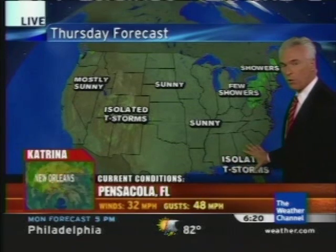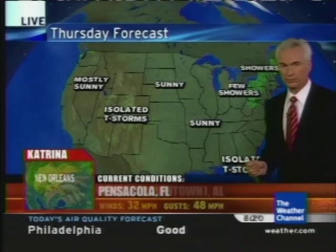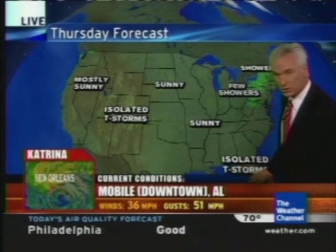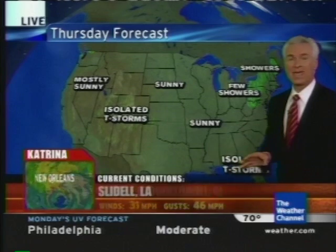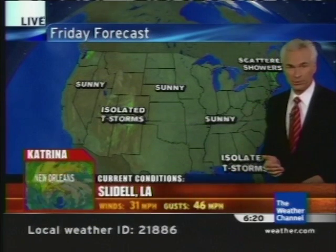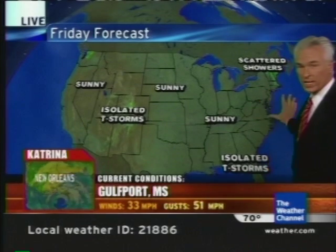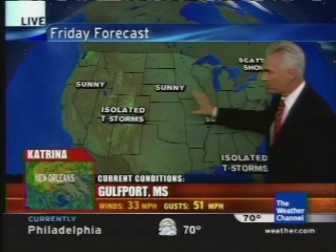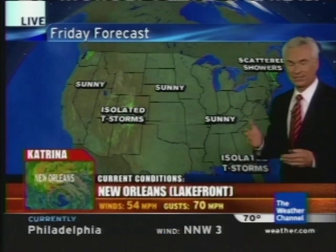The rain will be over, but the devastation, of course, that is certain to occur with Katrina will go on. A lot of beach has already been eroded and will continue to be so. So beachgoers may have a tough time for the foreseeable future, even though the dry weather and the sunshine will return. On into Friday we go, and as we head toward the weekend, we're looking at a lot more sunshine from coast to coast. It looks a lot better as far as the lack of rainfall.